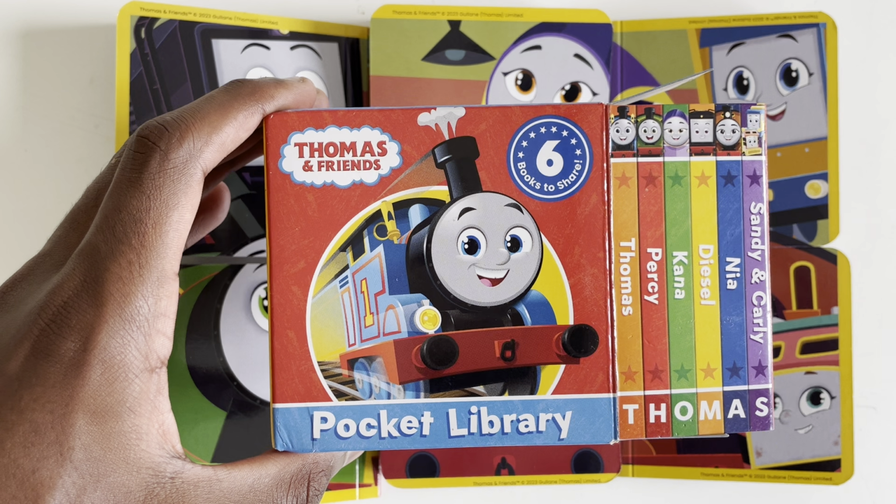And we are going to see the book Thomas and Friends on Misty Island. Oh, looks like Thomas is getting stuck somewhere. Let's go and see what happens. Thomas and Friends on Misty Island.